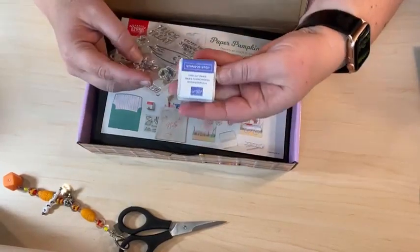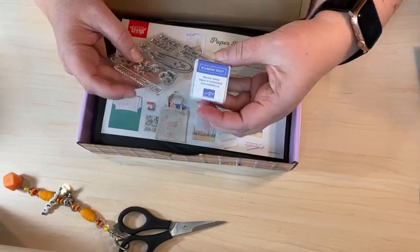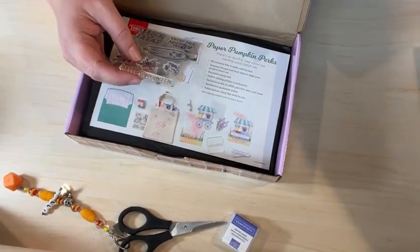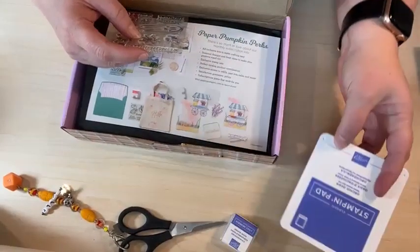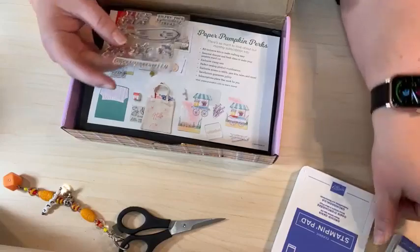So you get an ink spot with every kit. This one is Orchid Oasis. So I'll actually be grabbing my Orchid Oasis full-size stamp set. I save these for giveaways for you guys.